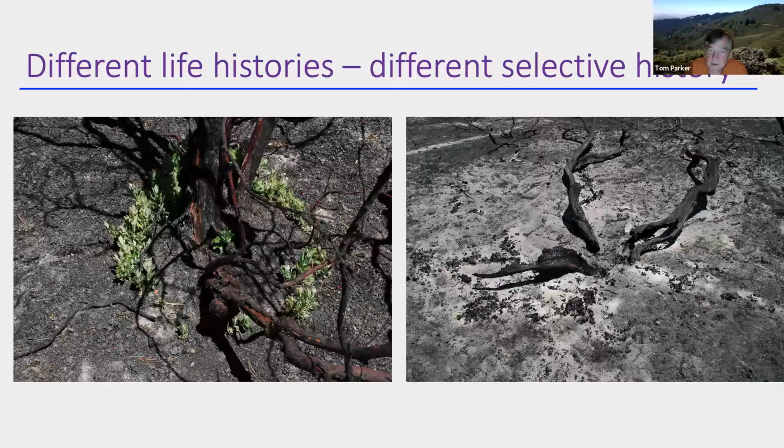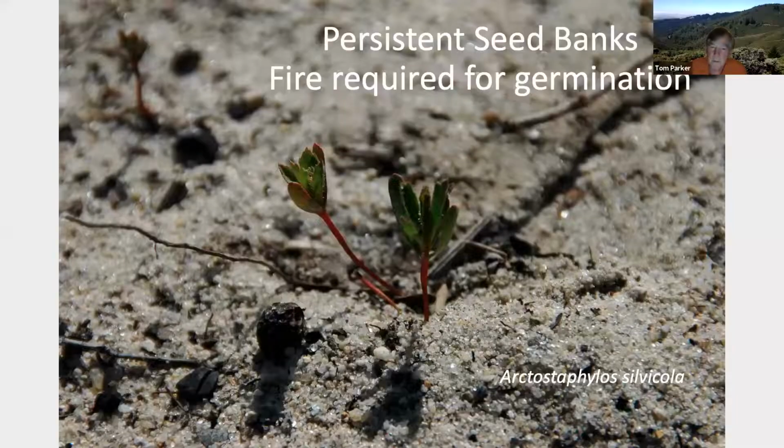But these 2 life histories have different selective histories as well. There's different kinds of pressure on them. The plants on the left hardly ever die after a fire, but plants on the right, the entire population is killed. And both of these groups recover with seed that is stimulated by fire. And that fire is required for germination. The seeds remain dormant otherwise.